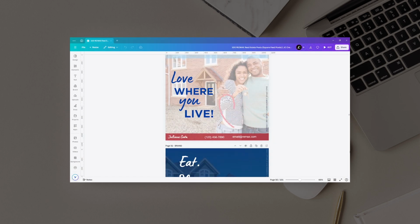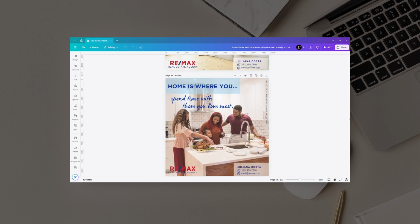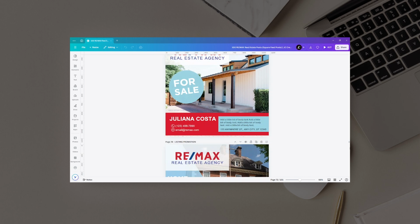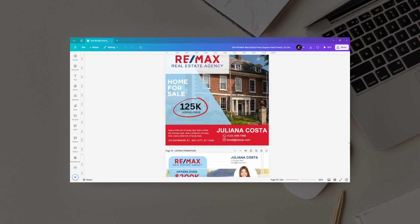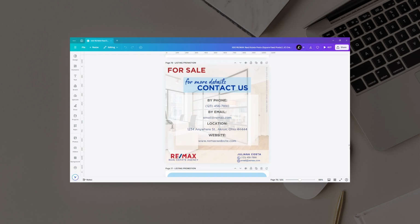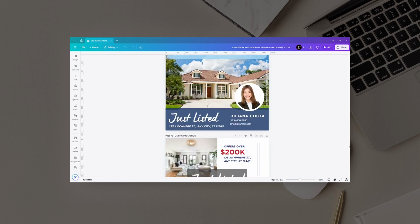Here's what you'll find. First, we have branding templates. Start strong by promoting your personal brand with stunning visuals that showcase your expertise and trustworthiness. Next, we have listing promotion templates. Feature your latest listings with eye-catching designs that help properties stand out in the crowded real estate market. These templates make it so easy for you to highlight key details and drive inquiries about your listings.